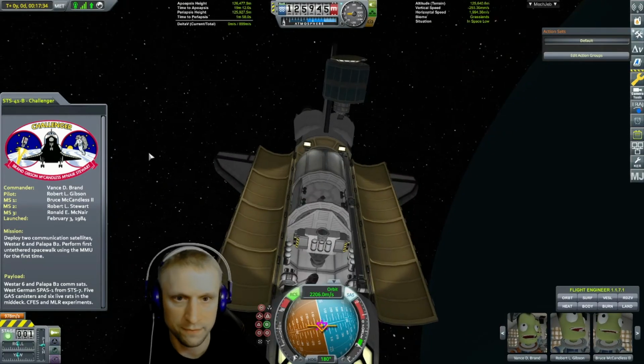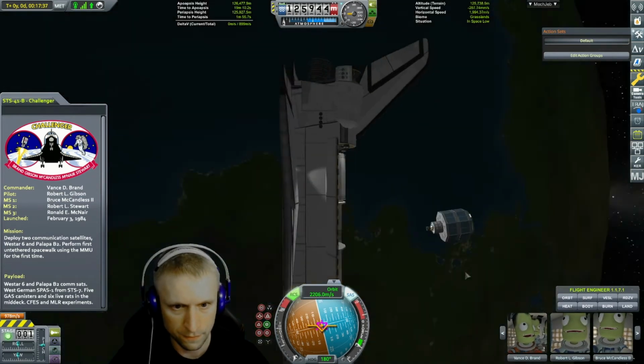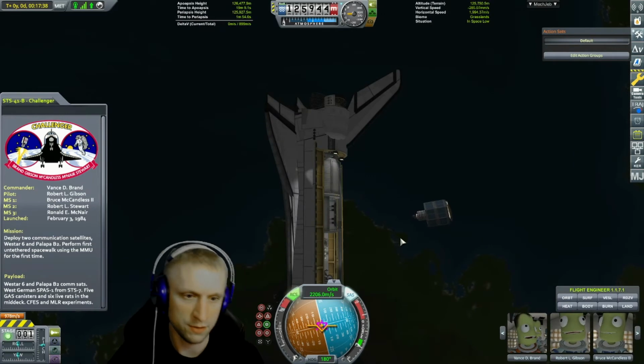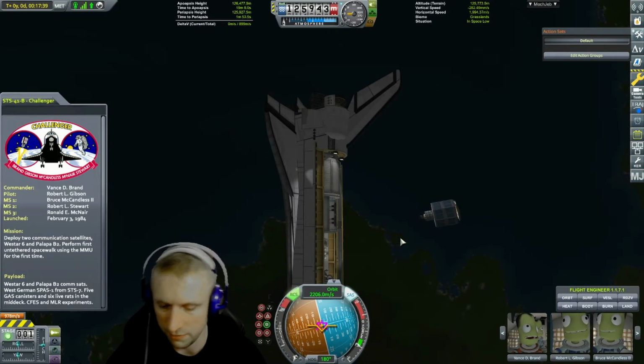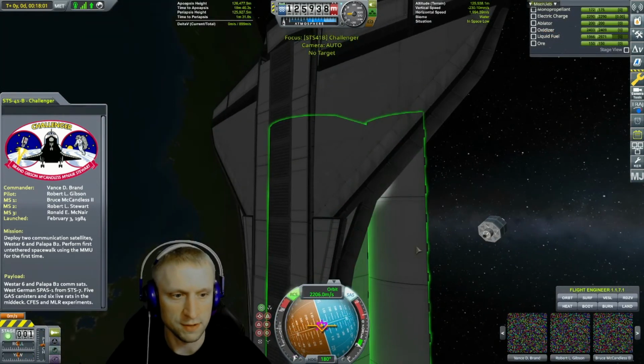Make sure you get a screenshot. Westar 6 has been deployed. I'm not going to switch to it because Kerbal did something. Well, actually, I can switch to it now just to make sure it gets stable. We'll let Westar 6 do its thing.